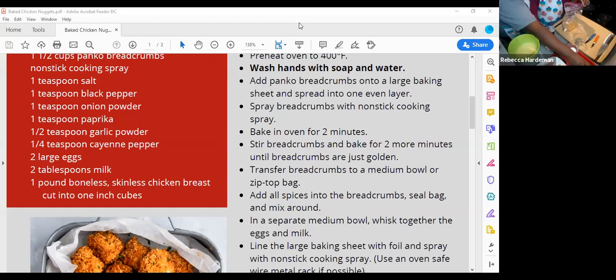Very good. And then we're gonna add 1/4 teaspoon, which I'm gonna do because I don't have the 1/4 right here, of cayenne pepper. Now we mix. Yes, mix that up for me.